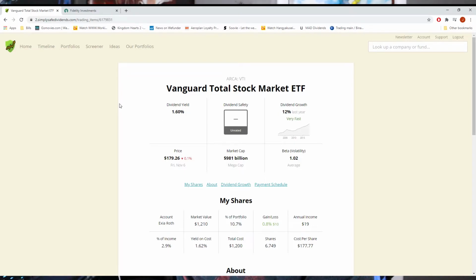This stock is very, very good. It's pretty much the opposite of VOO. VOO is an ETF that tracks the stock market, but it only tracks the top 10 companies, like Google, Facebook, Tesla, Apple. VOO mainly tracks those, whereas VTI tracks the total stock market. It pretty much tracks all the stocks in the stock market.